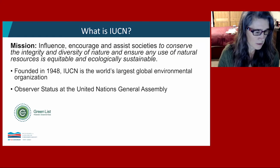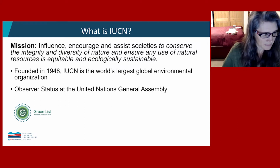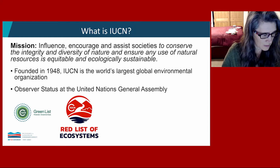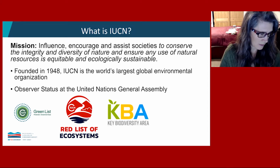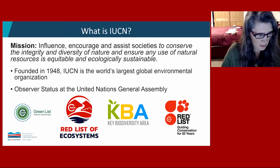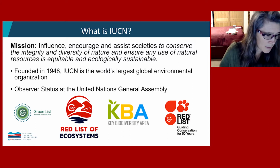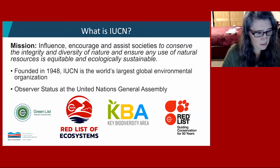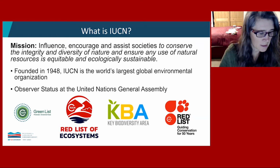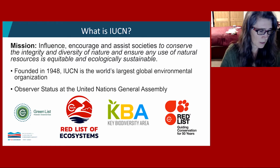There are different programs within this large environmental organization, including the Green List, the Red List of ecosystems, the KBA for key biodiversity areas, and what it's commonly known for, which is the Red List. There's also a new metric called the STAR, the Species Threat Abatement and Restoration Initiative, that can help with prioritizing actions that would help abate threats.